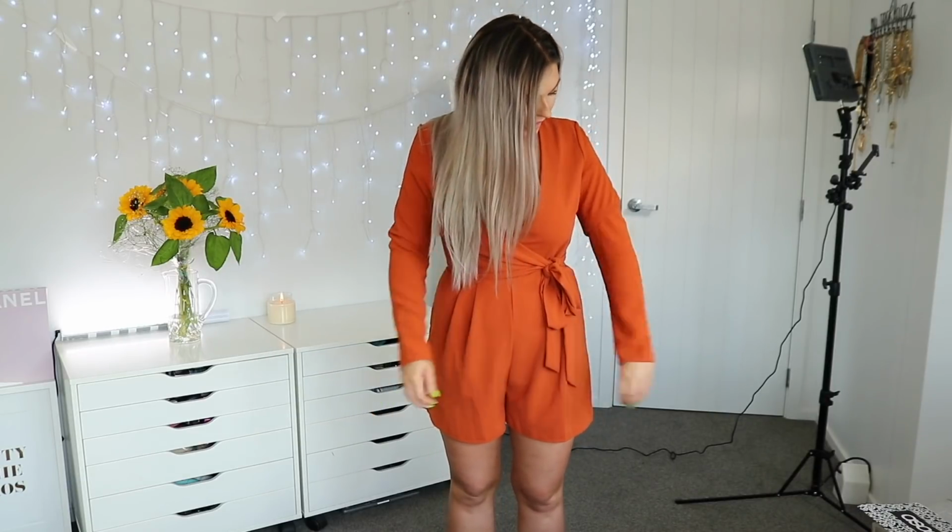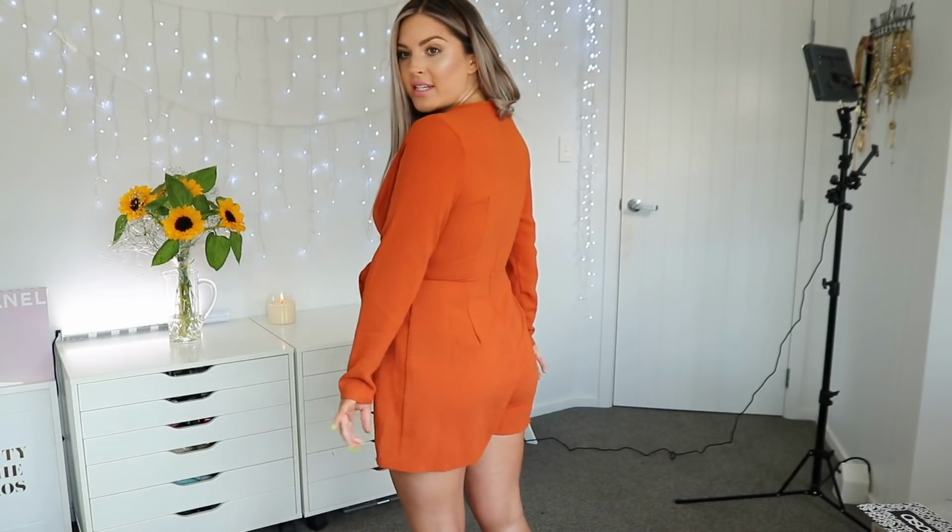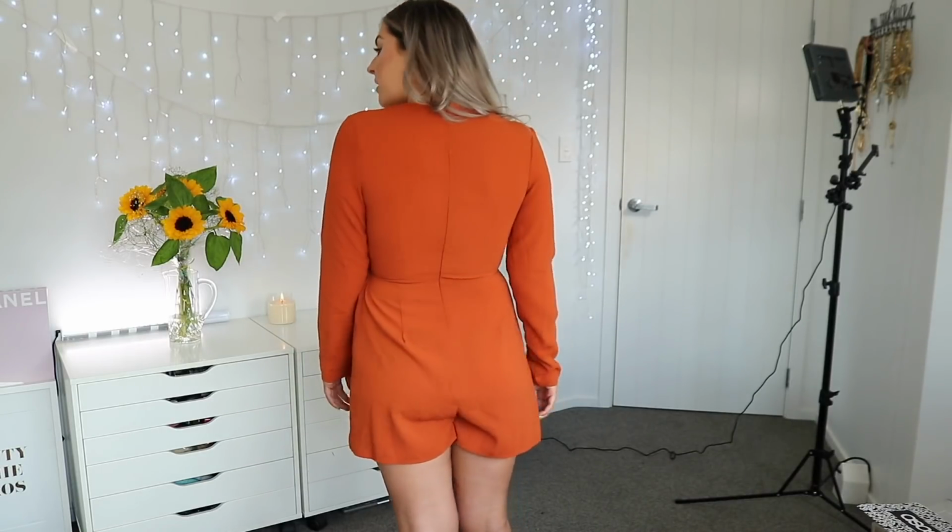I love the color. I think it's so beautiful. The fabric is quite nice and quite thick. It doesn't feel like cheap material. And I feel like it just fits really nicely. It just is a very flattering shape. I like how the shorts aren't too tight. To get into this, it's just got a nice zip up the back. It feels like a good quality zip. It didn't feel dodgy when I was doing it up or anything like that. And I like how it's a plunge neckline, but it's not necessarily super revealing at the same time. It's not too low or too wide or anything. It's just a nice cut.